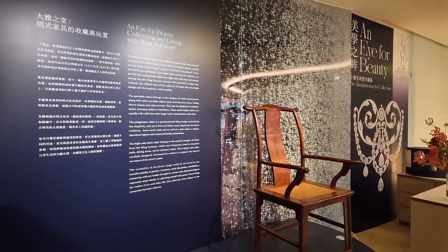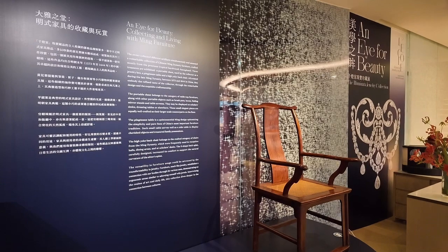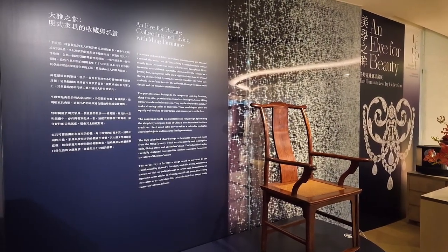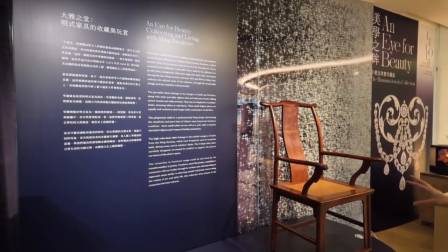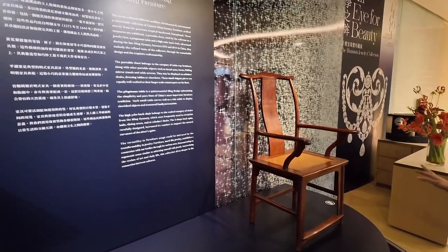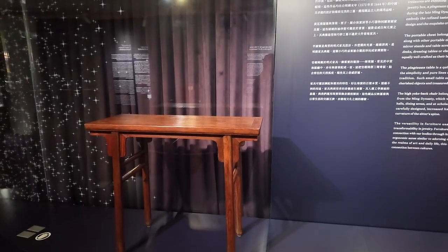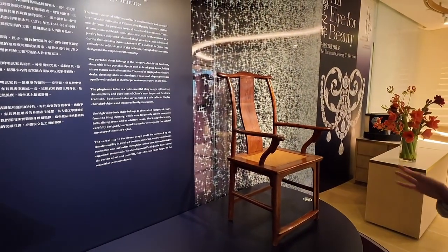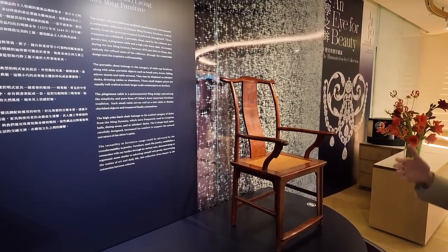They are all made of this wood called Huanghuali wood. This wood is called fragrance rosewood, which smells very nice. And also it is harder than most wood. So this is why this kind of wood is very valuable. And because of its extinction, these Ming furniture are very valuable right now. And the price will go up each year.